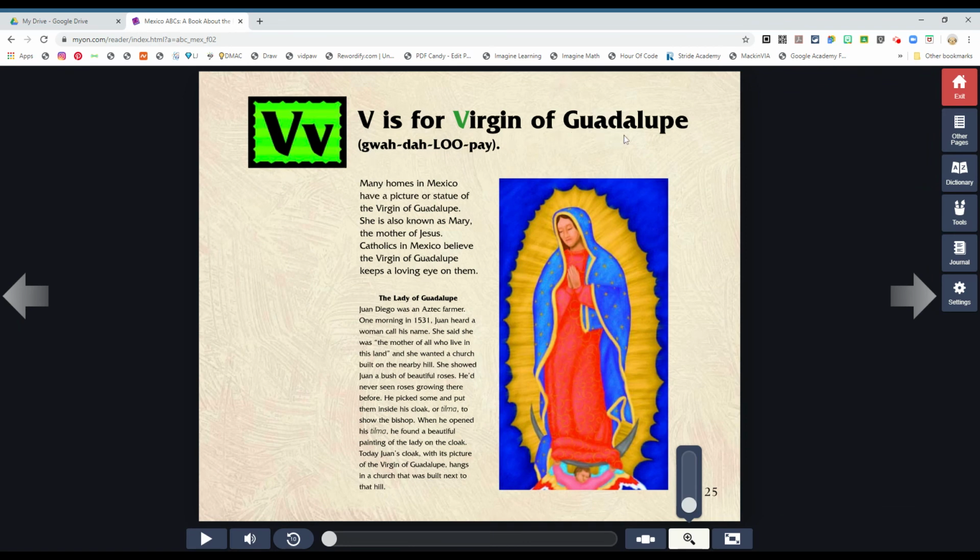V is for Virgin of Guadalupe. Many homes in Mexico have a picture or statue of the Virgin of Guadalupe. She is also known as Mary, the mother of Jesus. Catholics in Mexico believe the Virgin of Guadalupe keeps a loving eye on them, the Lady of Guadalupe.